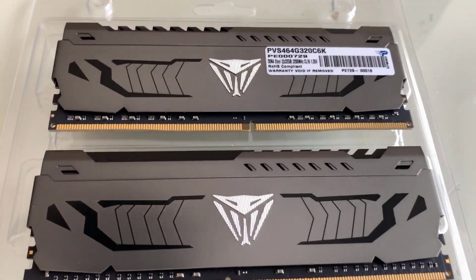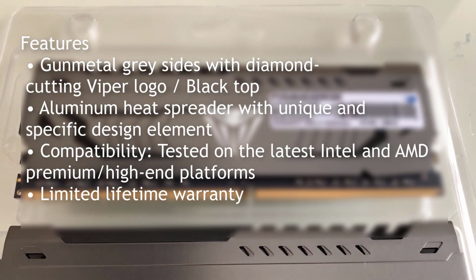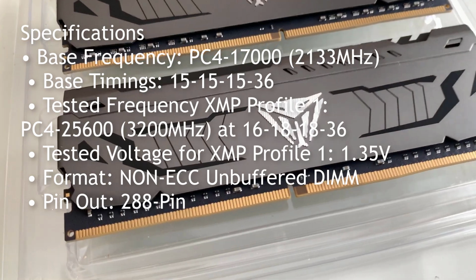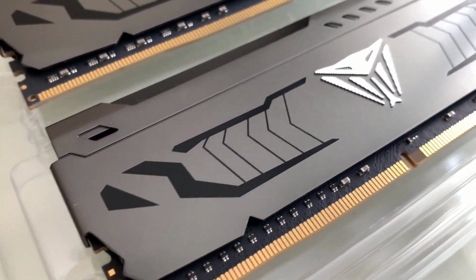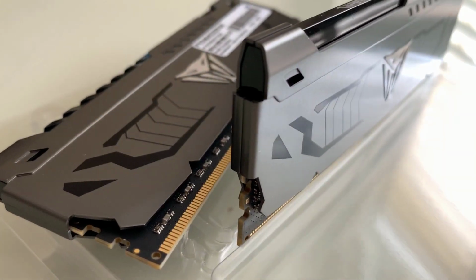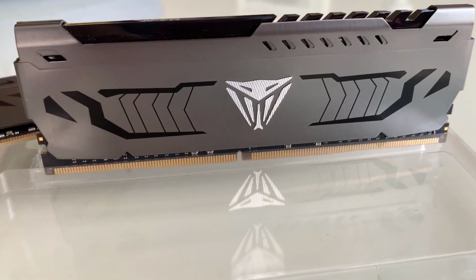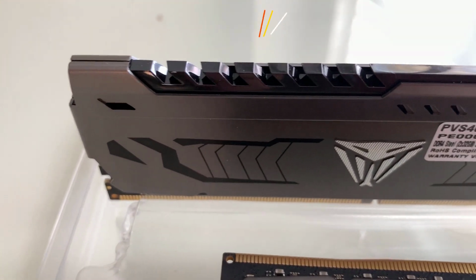As you can see, the main thing is I love the brushed aluminum finish on that heatsink. Very nice. Obviously, these are tested for AMD and Intel. Limited lifetime warranty. Here are the CL timings. Of course, I'm using the XMP profile in the BIOS so that it automatically configures everything for 3200 megahertz. That's the default. But I did manage to overclock it, so I'm going to show you that in just a moment. Sweet looking memory, though. Look at those serrated, jagged edges along the top. Very nice, aggressive look with that nice Viper logo in the center.